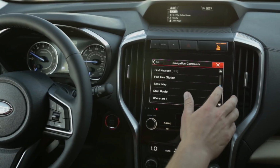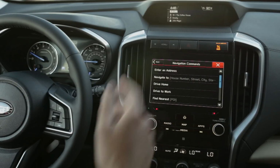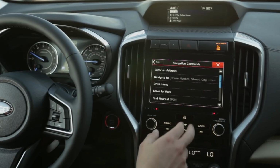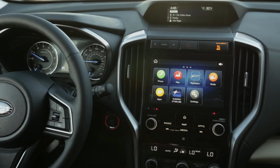So we'll do a couple different options here. I'll do navigate to, and I'll put our address in here, and then I'll also do find nearest and put a restaurant, just as an example. And if you wanted to, you can also say enter an address. In my personal opinion, I don't think that's necessary because you can just say navigate to and then actually just say the address. But we'll do both of those here just in this example. So we'll hit back. I'll just be on the home screen. I'm going to tap this here.